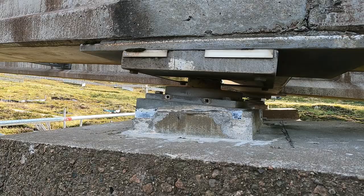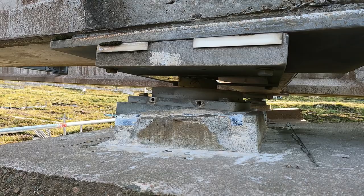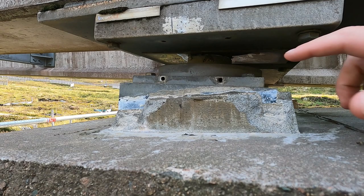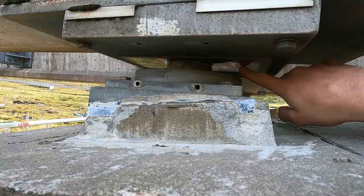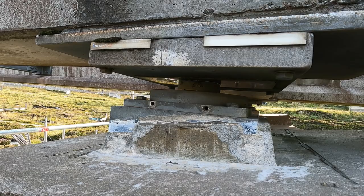I'm here at Pier 31, and I thought I'd take the opportunity to show you these bearings. So this is the left-hand bearing looking up the hill, and you can see that there's a low friction disc in there, which I think is made out of Teflon. And then this sliding surface here is stainless steel. And as the concrete contracts and expands with changes in temperature, it can move over this bearing.